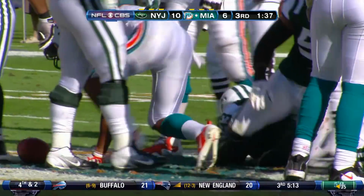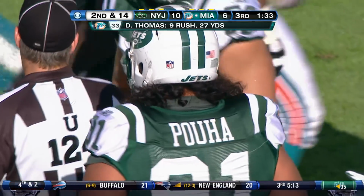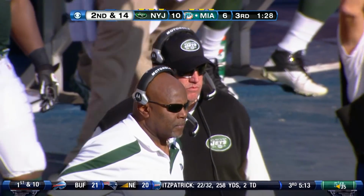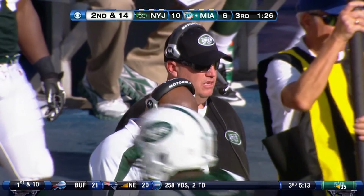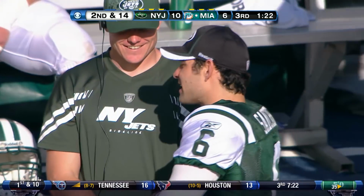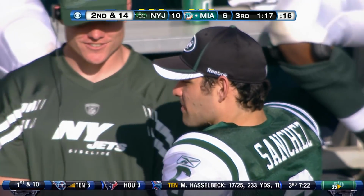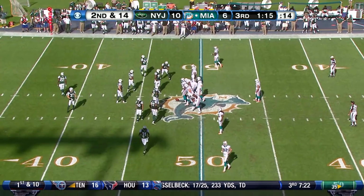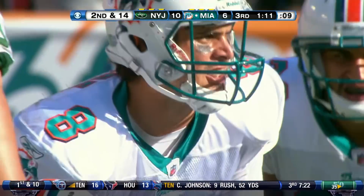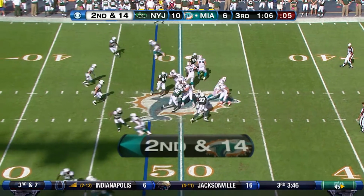Tennessee has taken a 16-13 lead on Houston. Not good news for the Jets and their fans. I'm assuming that these, I don't know if the guys are on the bench trying to track that game or not. I would highly recommend that they don't. It's tough enough here nursing this 4-point lead over Miami. You wouldn't want to know if you were a player? No. I'm too concerned about trying to win this game, which is very much up in the air right now. I would not want to know.